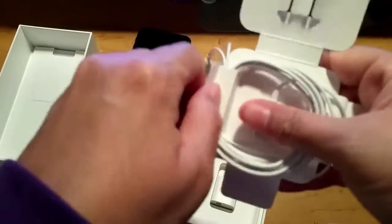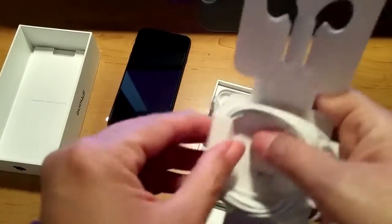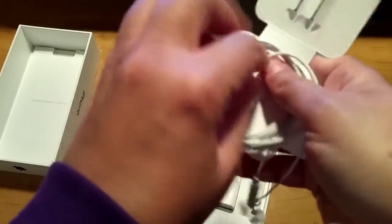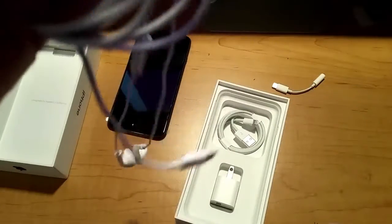Yay, we're free, we're free. This is the most ridiculous freaking setup I've ever seen for headphones. Just wind them already.